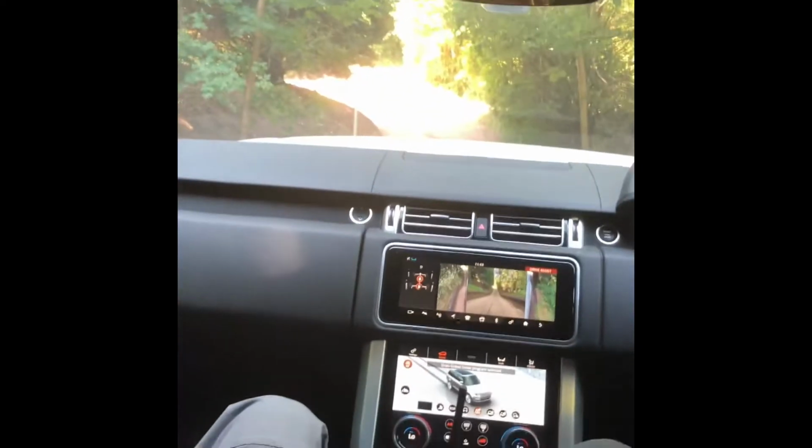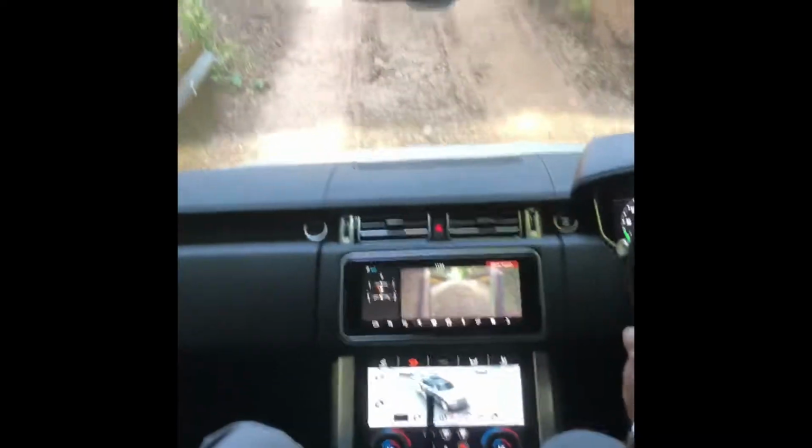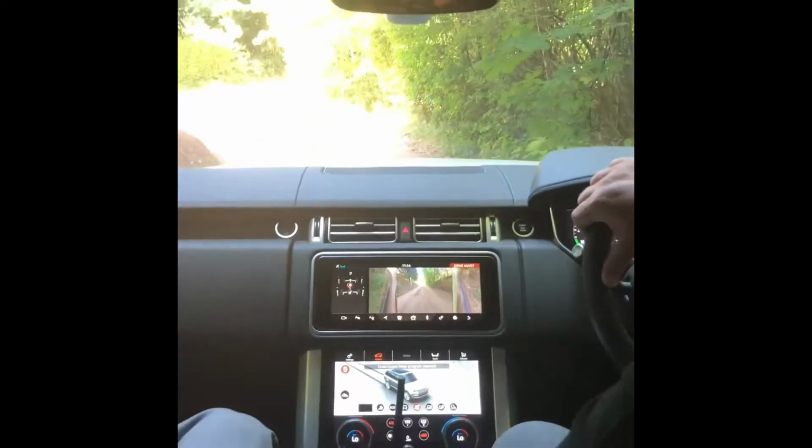Feet off the pedals. Not even feed it in? No, feet off. That's it. Off. That's it, lovely. Lovely, well done. There we go.